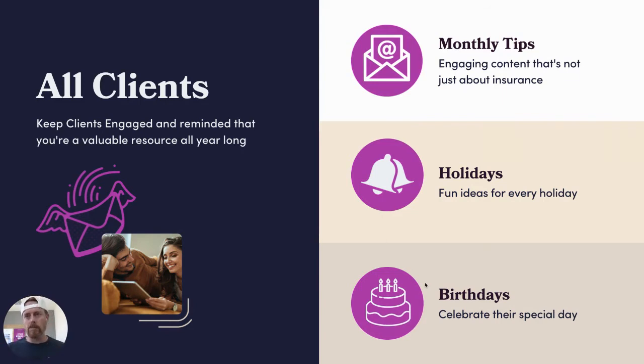So all of these touch points sometimes maybe seem insignificant, but if you can continue to provide value and stay in front of your customers, remind them that you're there, you'll get more referrals throughout the year, your retention will rise, and your customers will be hearing from you, which means they'll be less likely to be distracted by an ad that promises them 15% in 15 minutes. And they'll probably come to you first if they have questions about their policy. So that's the idea with just the engagement that we do throughout the year with your customer base.